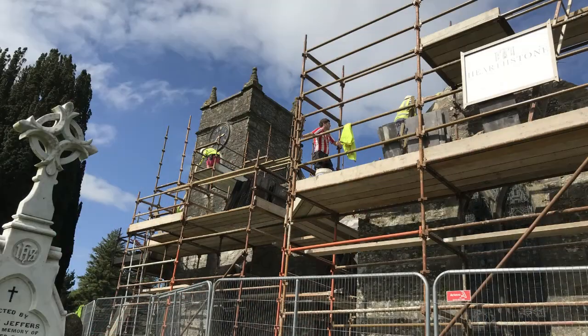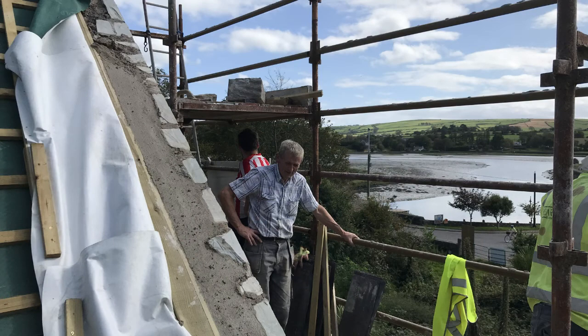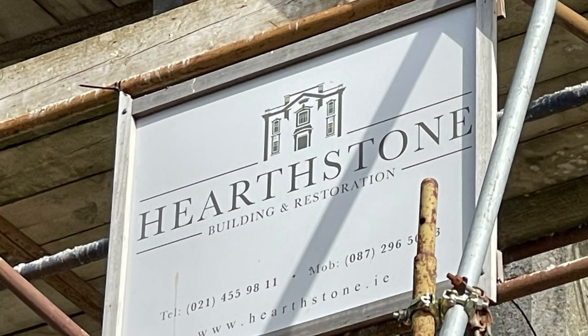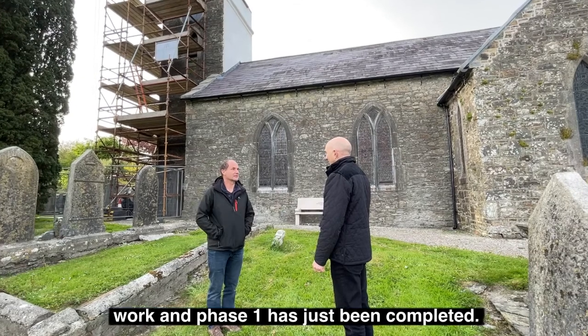The Church of the Ascension is literally a unique project because it is the only church of its kind in Ireland with mosaics like that, and it is a gem. People who come across it can't believe that it is a gem. The roof has been repaired in the conservation manner, so everything has to be done correctly and appropriately for the building, using appropriate materials and techniques, and that's been done by specialist conservation contractors under our supervision. Full planning permission has been granted for this work, and Phase 1 has just been completed.